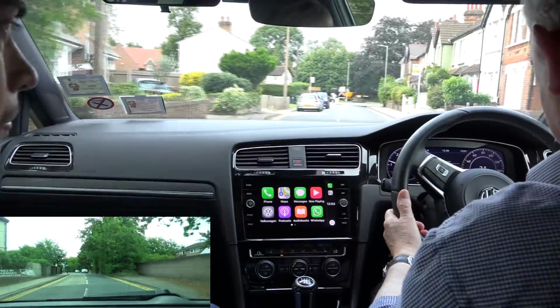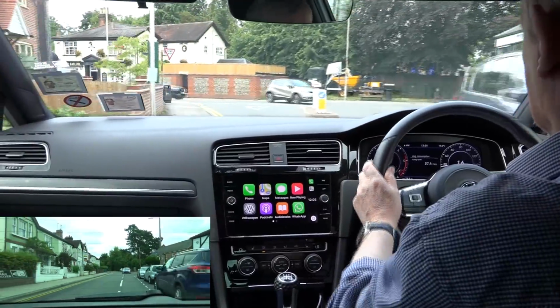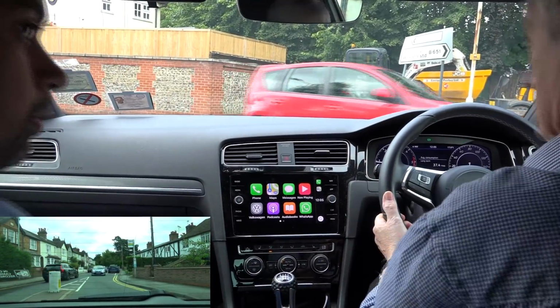Yeah, that last crossing before that one had a picture of a bike on it. That's a Toucan crossing. And turning right, it's the same. Picture of a bike on it, where a cyclist can cross at the same time as the pedestrian.